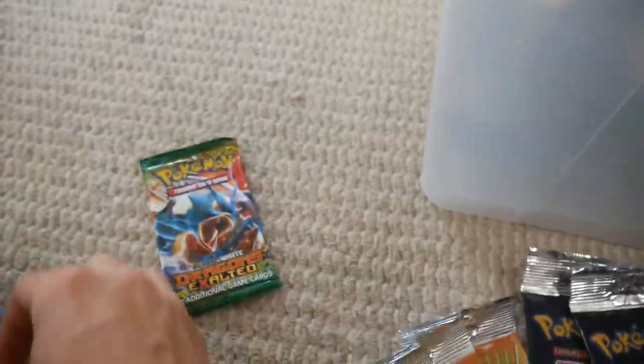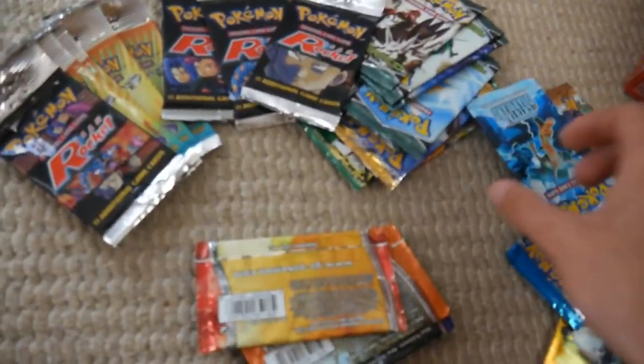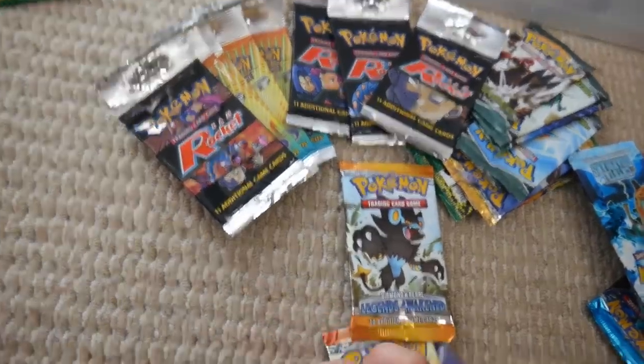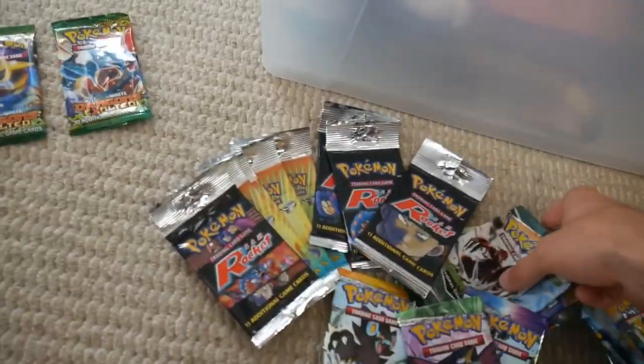My first 2 booster packs that I've ever opened was 2 Dragons Exalted, a Gyarados and a Giratina. Those are my first 2 booster packs I've ever opened in my life. Ever in my life. I bought them when I got back into it, and it was really awesome. And then I've gone to open up so many more ones in my short lifetime.